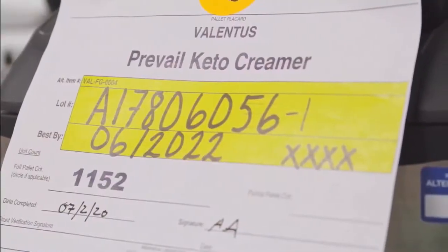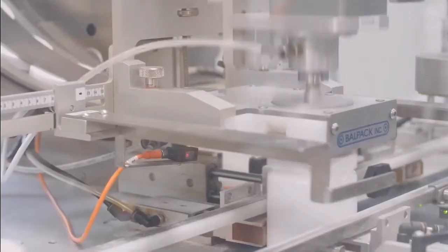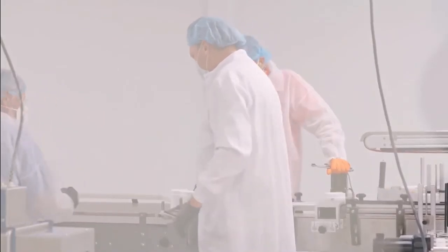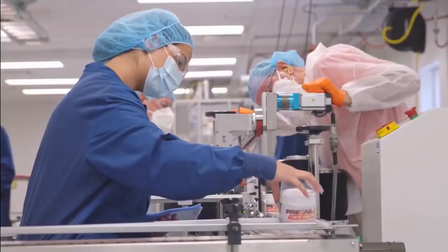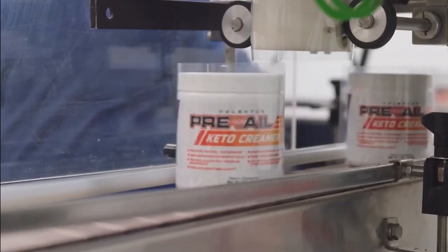Today we're packaging a Prevail Keto Creamer. Robots put on the cap, check the torquing of the cap, the tightness of the cap. We do the induction sealing. We have a couple of team members check, make sure that cap is really hand secure and tight. Goes into labeling. We put a clear sleeve over the outside of it, goes through a little heat shrink tunnel, and shrinks that label on there and protects it.